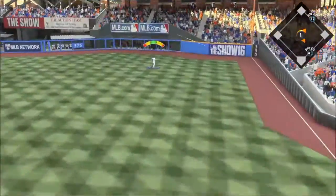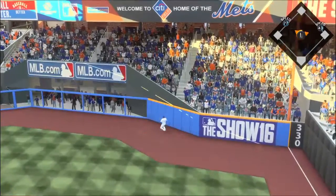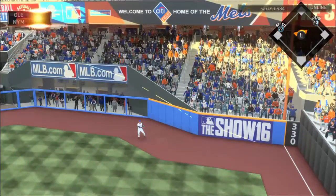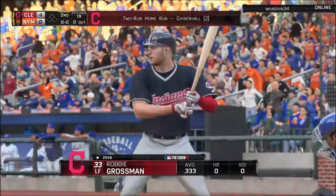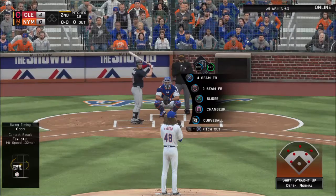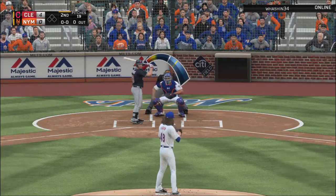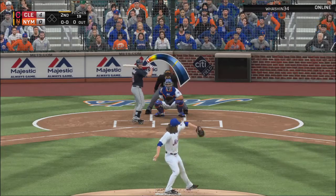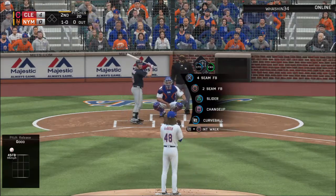High and deep to right. Cruz going back on it, still ranging back. A leap, but he can't bring it back into the park. It's a home run. Batting 8, the left fielder, number 33. A 2-run blast to straightaway right field as the Indians continue to pull away. It's now 4-0. Robbie Grossman is in now as he watches a pitch for ball 1.